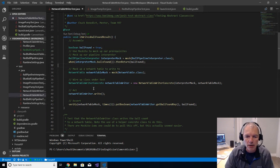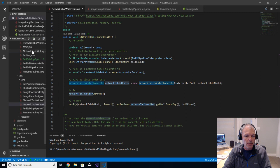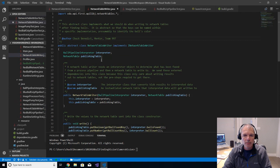So now I want to wire up my class under test, and in this case, what I'm trying to test is NetworkTableWriter. Now, if I were to just instantiate that here, in fact, let's go pull up NetworkTableWriter. So NetworkTableWriter is actually an abstract class. So if I were to, in my test, instantiate that class, Java wouldn't let me. It would say, you've got an abstract class, you need to create a concrete instance of it.